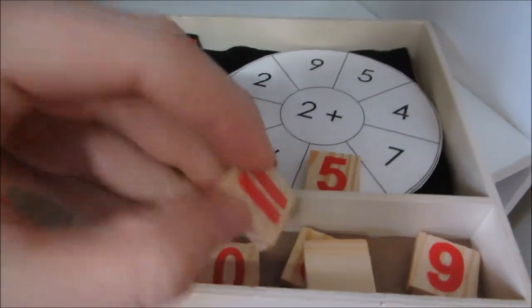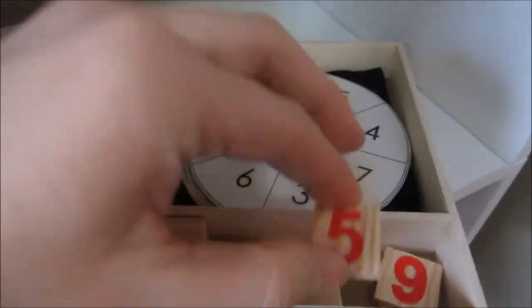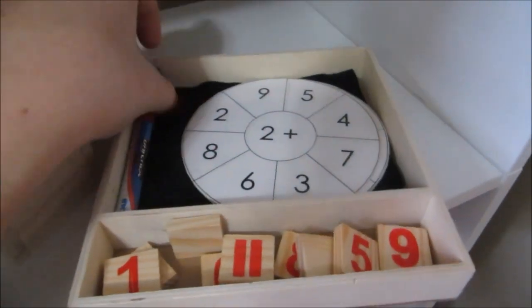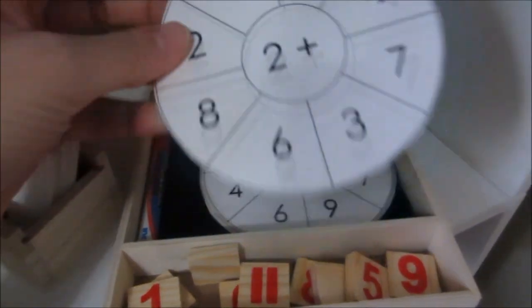This is for 11. It's an equal sign. And then she runs out of the tiles. Like with the bigger numbers, she can use it dry erase because it's laminated.